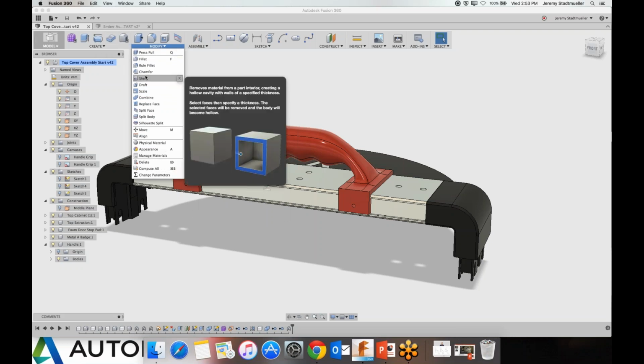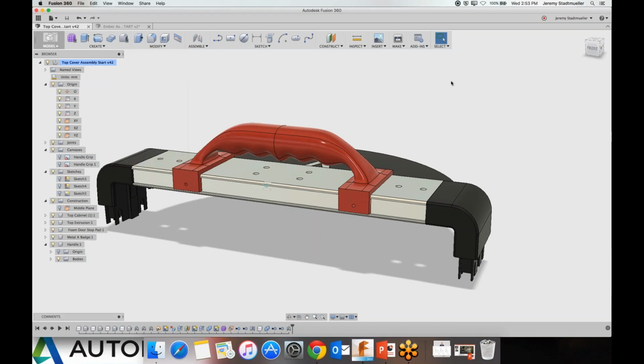Absolutely. What about shell mesh? No. Like I said, we are not a mesh modeler. I can shell the model that was generated from the mesh surface that I created, but in a mesh, we are not a mesh modeler. So we can leverage mesh, we can reference mesh. Fusion is not currently a mesh modeler.